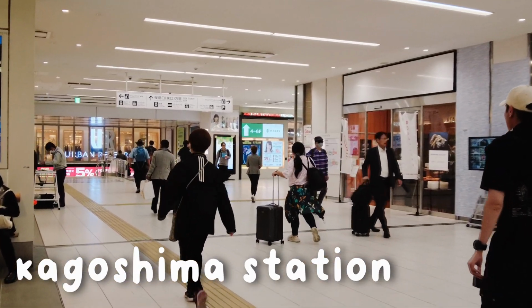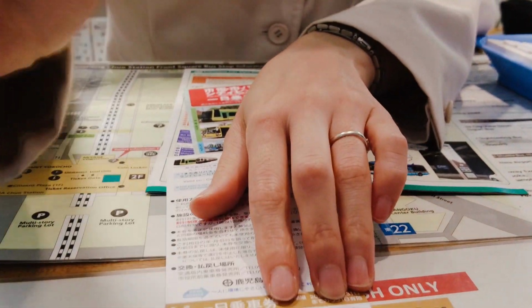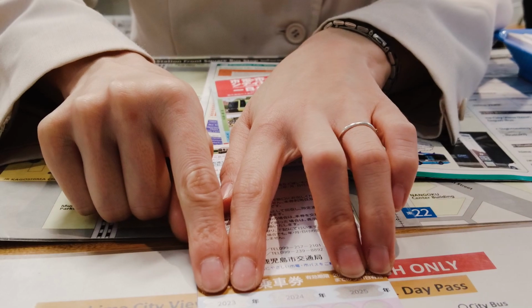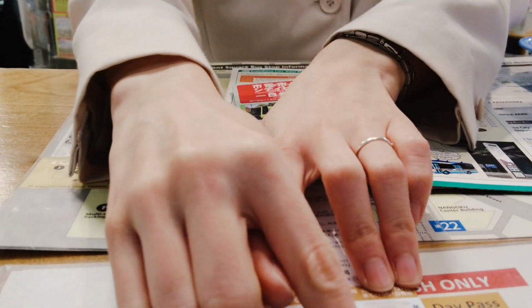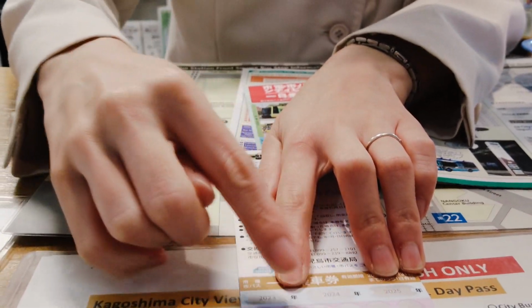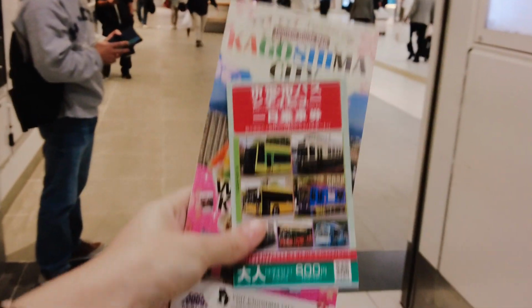After a 3-hour train ride, we arrived in Kagoshima, where we bought the Kagoshima City View bus pass, which lets you take as many buses as you want for only 600 yen. If you don't intend to take the ferry in the city, this pass is perfect for you. The lady at the counter was so kind. She asked us where we're from and explained everything, and it was just such a nice experience.